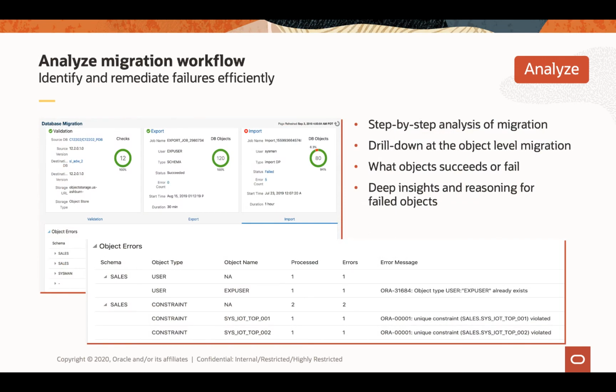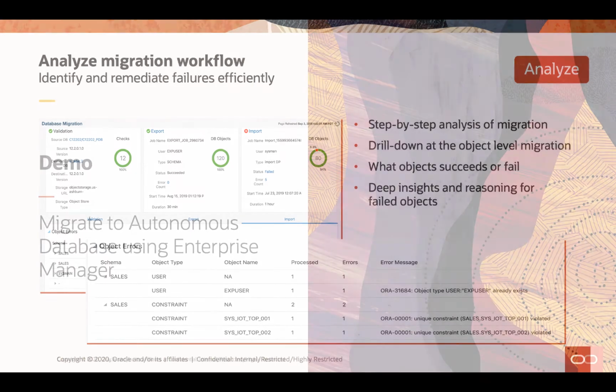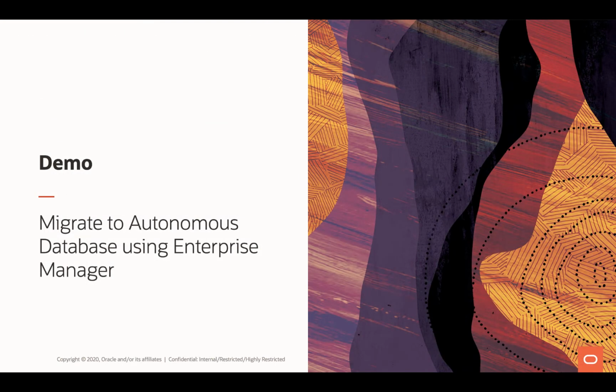Now, once the migration is complete, the user can also analyze how the migration has performed. So what objects have migrated successfully, and they can run through the analysis report. We will look at all these features during our demo now.